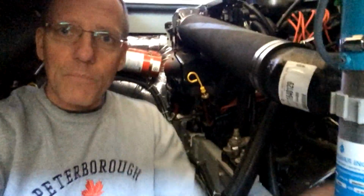I don't know if I can point this out. Back here, there's a little fiberglass berm across there, and that's designed clearly to stop any engine fluids, oil, transmission fluid, or antifreeze, because these are closed cooling puppies.